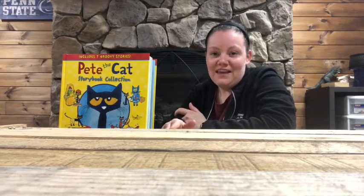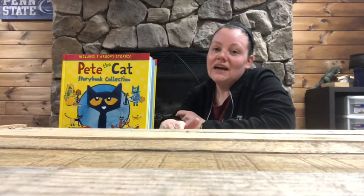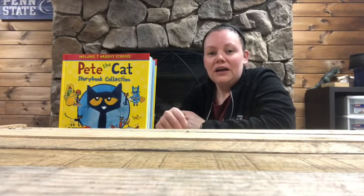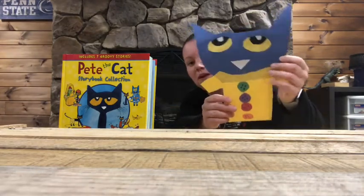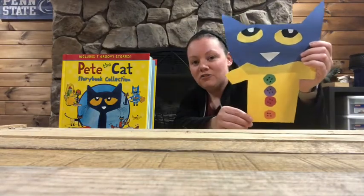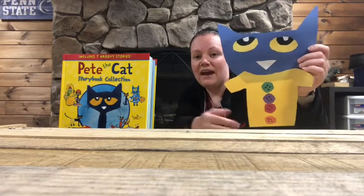In the story that we read today, Pete's friends told him what they thought Pete should wear and what their favorite clothes were, but in the end, Pete decided what he wanted to wear and what his favorite clothes were. After this story, my kiddos helped me make our own Pete the Cat, and we made him out of colored construction paper, some glue, and scissors, which you got in your art kit. So hopefully you can all make your own Pete the Cats too.